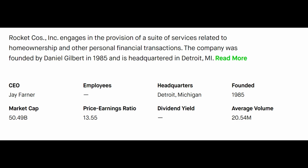Unfortunately, this misleads a lot of investors into believing that Rocket stock has a much higher valuation than it actually does. Obviously, a PE ratio of 14 is very different from a PE ratio of 7, and it's frustrating to see this type of misleading information published by major websites and brokerages.